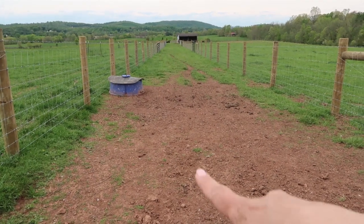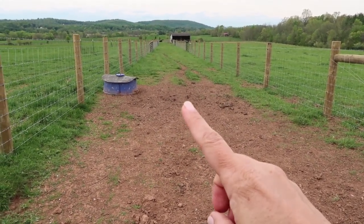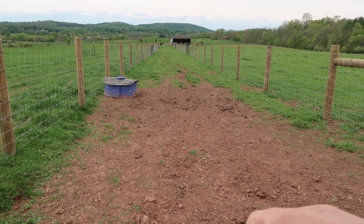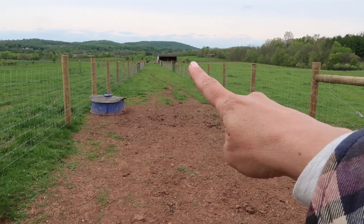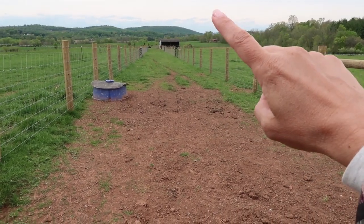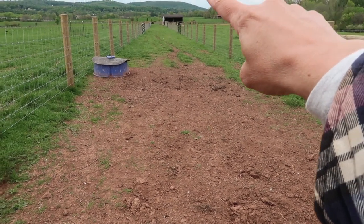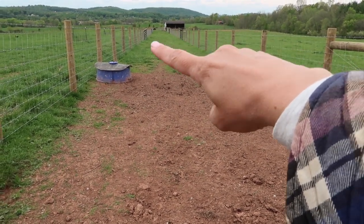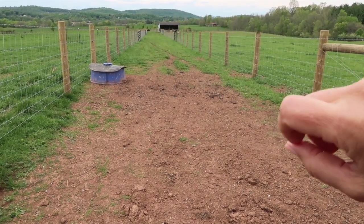So here we have a chute that kind of divides our pasture in half. It's not exactly in half, but roughly down the middle of the pasture. It goes all the way down to that run-in shed. And so the idea is that the cows, the steers, really always have access to that shelter in the run-in shed. And then here in the alley, they always have access to their water and their minerals.